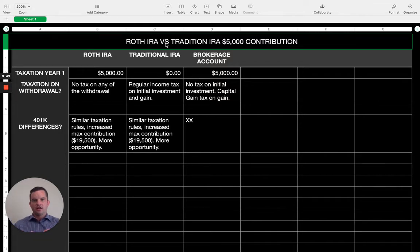Traditional IRA, I am going to get an initial tax benefit. I'm going to pay zero tax on my $5,000 this year. It's all going to be tax exempt if I put it in a traditional IRA this year. On my brokerage account, that money's already been taxed. I'm going to put it in there, and I'm not going to get any tax benefit this year.